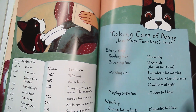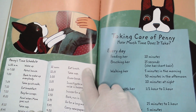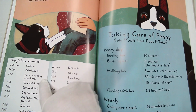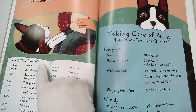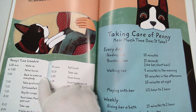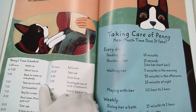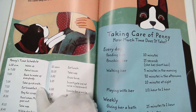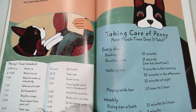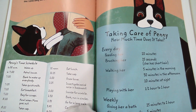I'm going to allow Penny to stay around all day Saturday to measure how much time I spent taking care of her. Here's a schedule. Wake up 6 o'clock. 6 to 7, patrol house. 7 o'clock, bark to wake up everybody. 7:05, quick walk. 7:10, eat breakfast. 7:20, beg, please can I have that extra scrap? Oh, howl at 8 o'clock when Mom goes out. 8:10, take a nap. 8:45, nibble on my dog biscuit.